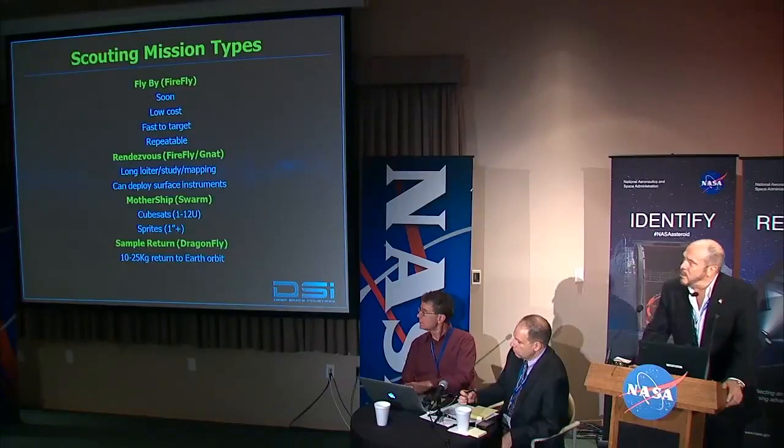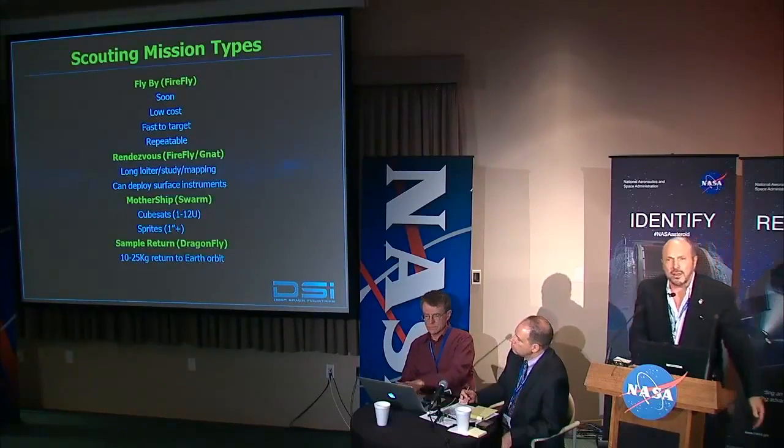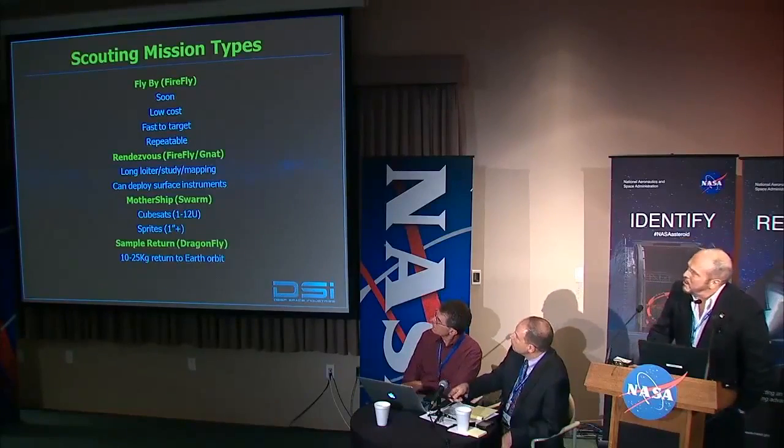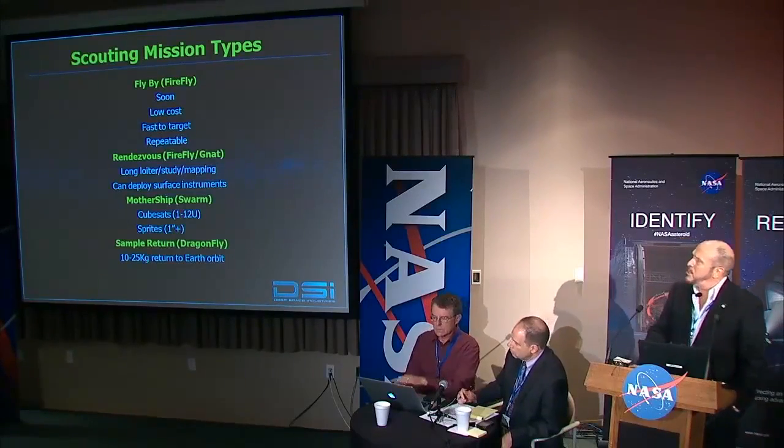We have different classes of vehicles that we're looking at in our company that are being designed and missions are being laid out for. There are the Fireflies, which are flyby missions. They're fast, they're low cost, they're fast to target, they're repeatable. We have the Gnats, which is something that keeps flying around your head. Basically, it's a rendezvous mission which would loiter long-term around an object. There's the motherships, which we'll talk about in a moment, and then there's sample return, which are dragonflies.